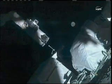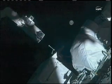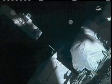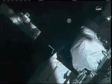This again is being controlled from the Space Shuttle's robotic workstation on the flight deck of Endeavour by mission specialists Mike Fincke and Roberto Vittori.